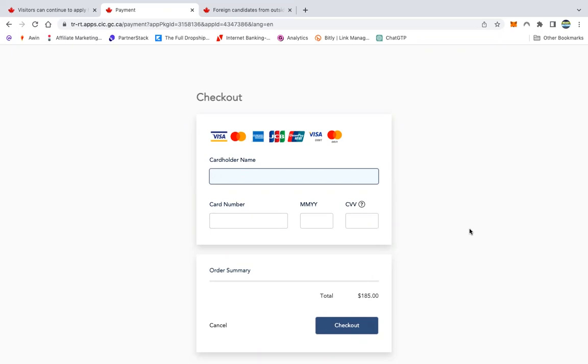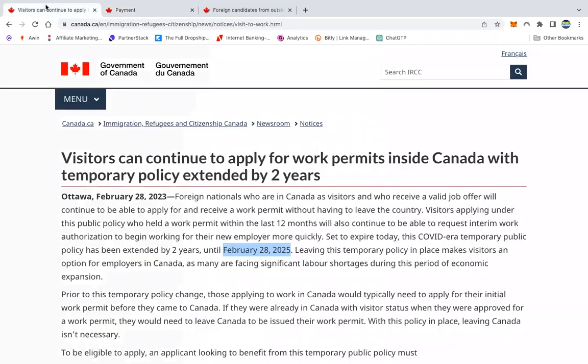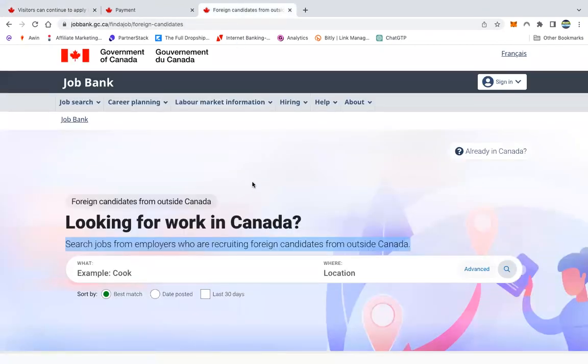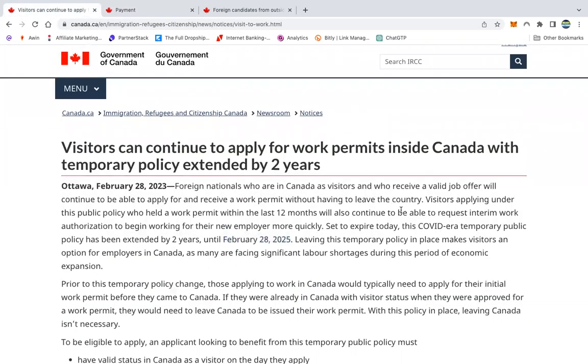Like I said, this could also be a good option for a regular visitor visa if you're looking to come to Canada. But the good thing here is you can come into Canada with a visitor visa and try to get a job, because now you can get a job and it can be extended to February 28, 2025. And I provided an option on where you can try to look for jobs when you're within the country or even outside of the country. You can start trying to get a job. Again, remember, the kind of jobs you're going to be looking for are LMIA type of jobs, okay?